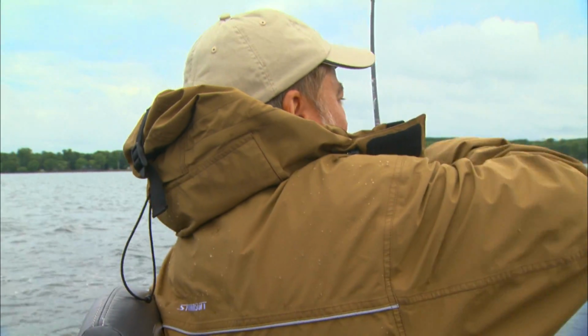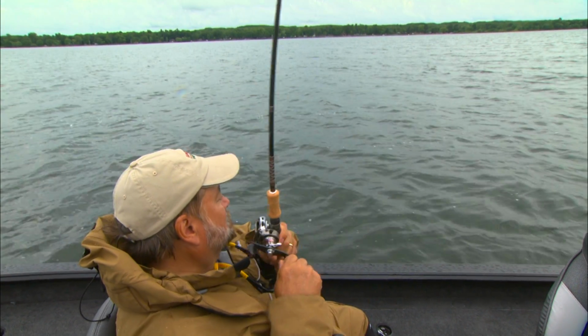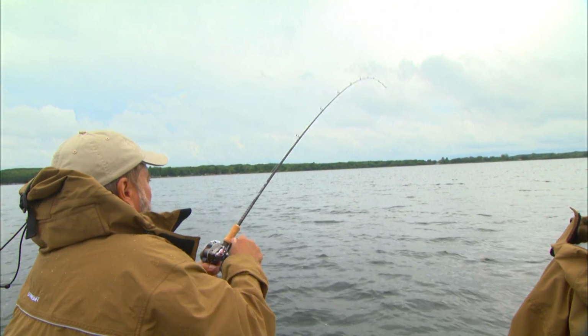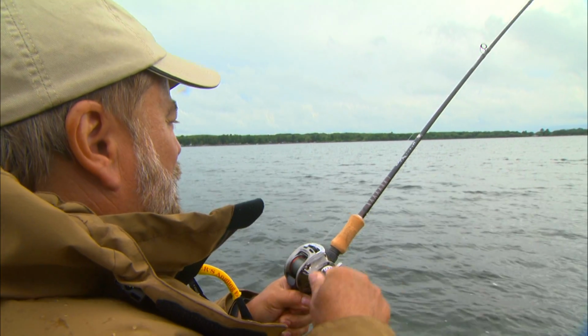Got one, Jay. David? Yeah, there you go. Now you're talking. Looks like another good one. These are nice sized fish in here. It's sort of interesting. Well, there's a lot of food in weeds, and these guys are obviously in here to chow down.